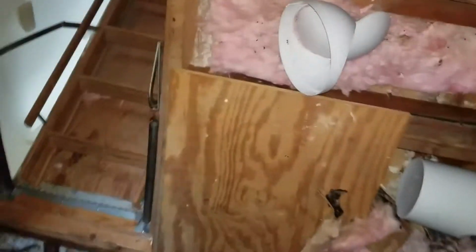A lot of digging. I'm going to finish up this inspection. We're going to go look on the other side and see if there's any openings in the vents, see how it's getting into the attic.